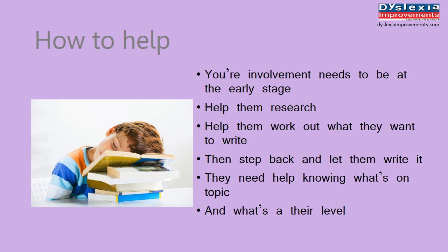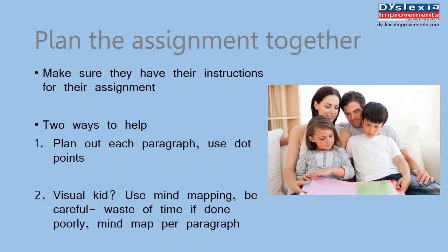The next step is to help your child plan their assignment. And yeah, I actually want you to help your child plan their assignment. Now, there's two main ways you can do that. Now, firstly, make sure your child has their sheet that tells them exactly what they need to do for that assignment, because I've seen it so many times.